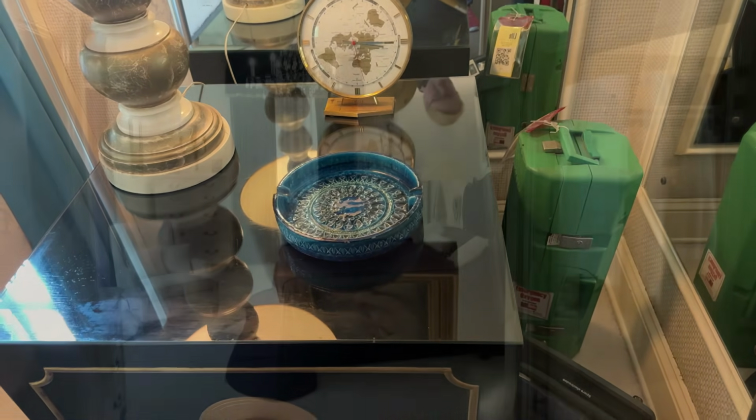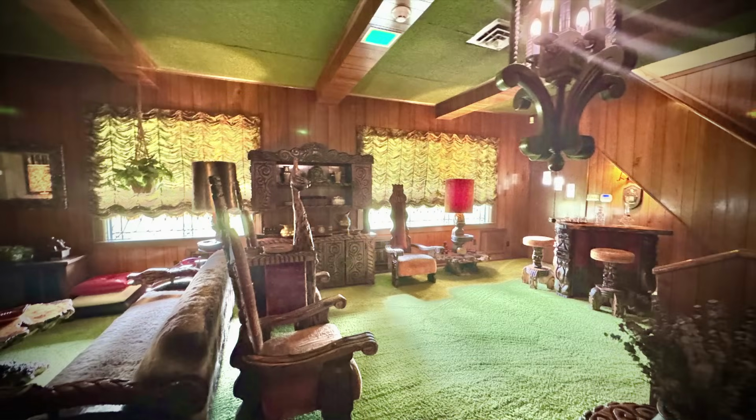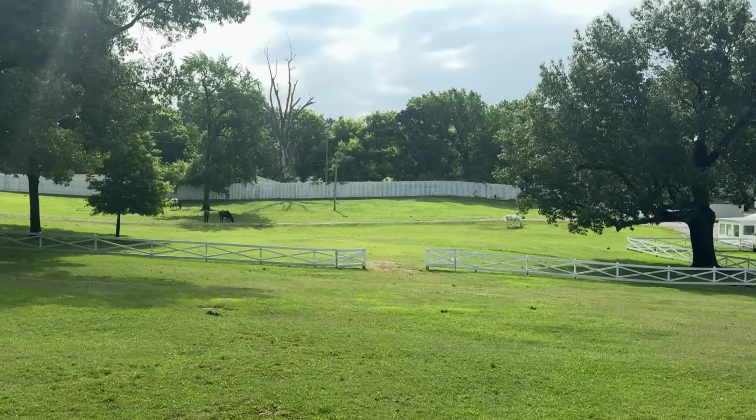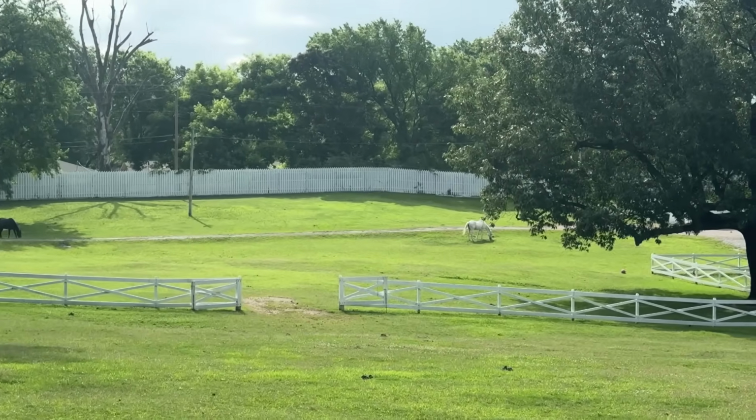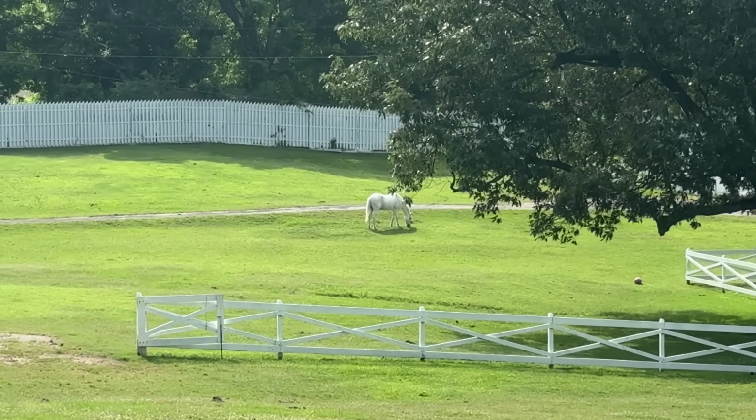How cool is that? You can see the bedrooms, tour the downstairs area, including the entertainment room, the billiards room, and the iconic jungle room. We spotted so many pieces that we have seen picking over the years. We'll have to keep an eye out for them going forward, and we'll call them the King's Things. Outside the mansion, you can still see the horses that live on the property and are cared for by Elvis's family.